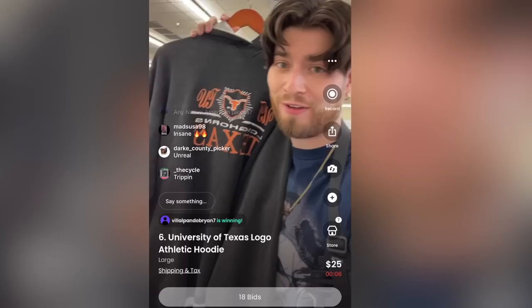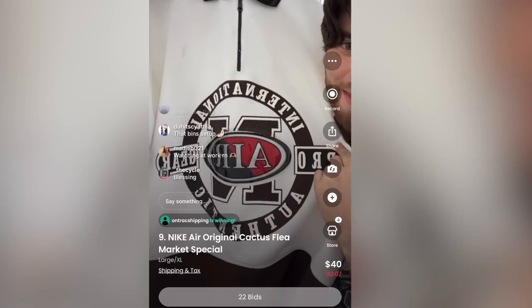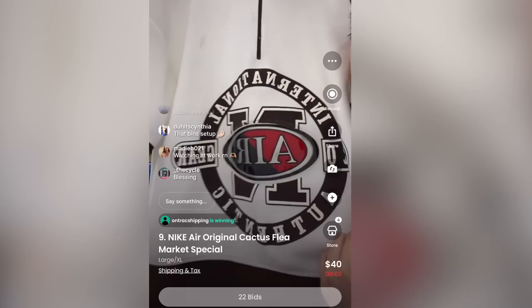Now, my top two pieces that I sold were actually the University of Texas hoodie. This sold for $25. And then I sold the Nike Air Flea Market exclusive for 40 buckarooskies. Man, I can't thank you guys enough. So we are done running the live. I got a cart full of everything that you guys picked up. Now this jacket, I don't know if the payment actually went through for it, and it's probably gonna cost me like $8 to purchase, but sometimes you gotta risk it.